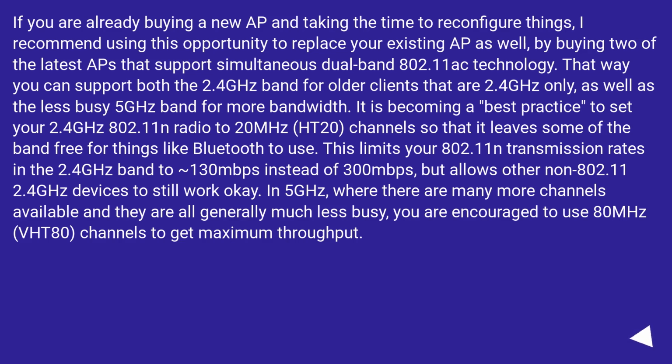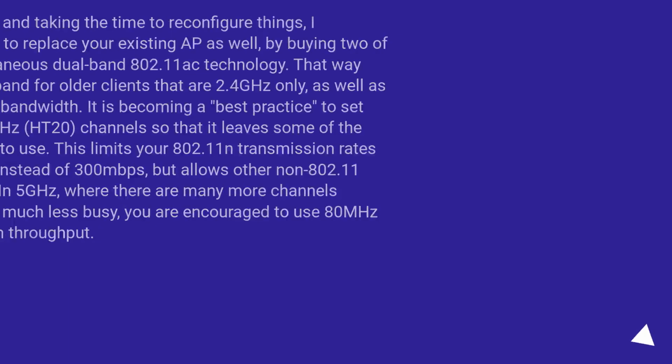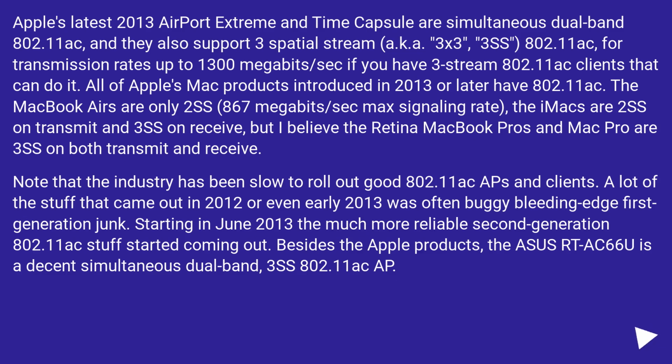In 5 GHz, where there are many more channels available and they are all generally much less busy, you are encouraged to use 80 MHz VHT80 channels to get maximum throughput. Apple's latest 2013 AirPort Extreme and Time Capsule are simultaneous dual-band 802.11ac, and they also support 3 spatial stream, aka 3x3, 3SS 802.11ac, for transmission rates up to 1,300 megabits per second if you have 3 stream 802.11ac clients that can do it.